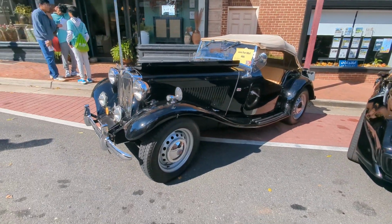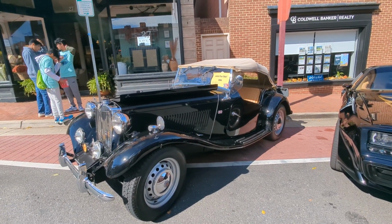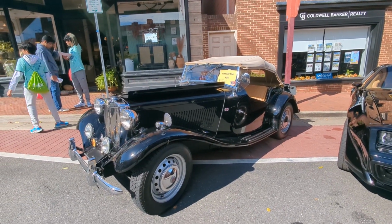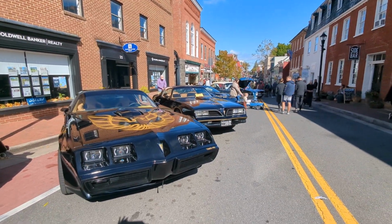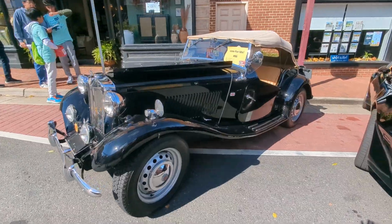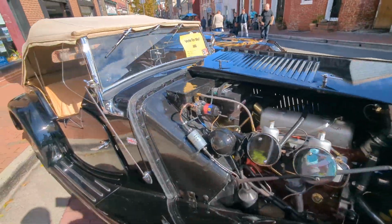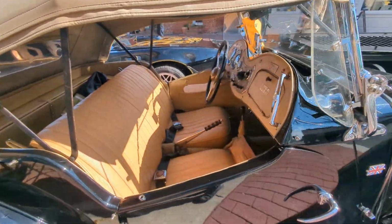And really, if you think of the cars of the 50s in America and then you think of this, they're totally different. Cars in America were just huge, like that 55 over there. And then you had these British sporty sports cars. And that's why people loved them. And that's why they came to America. And that's why British sports cars are so popular in America now.